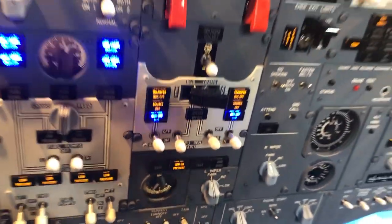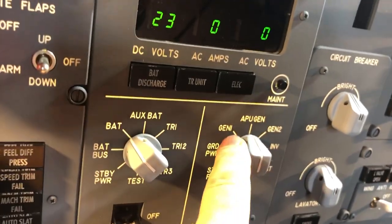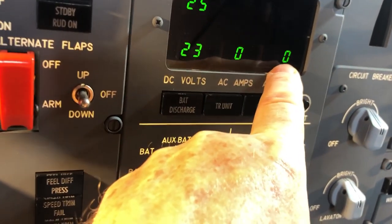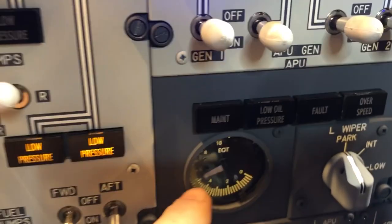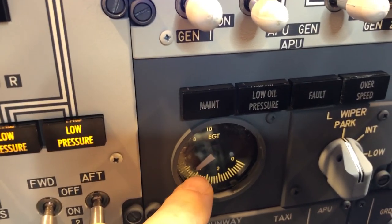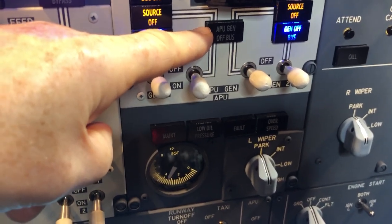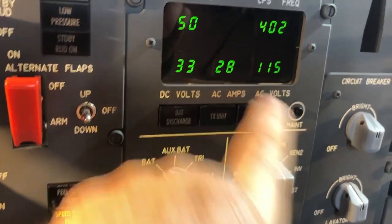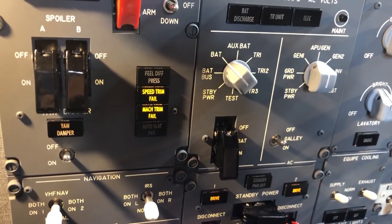By the way, this is made by Open Cockpits, this forward overhead. And I've got the switch set for APU generator for when it comes on. It's showing zero at the moment, of course, because we are running strictly on the battery. And here it goes, and now it's starting to stabilize. I'm going to look for this light to come on, and when it does, there. Now, up here, you can see that we have 115 volts that we have now to be able to power everything in the cockpit and get everything ready.